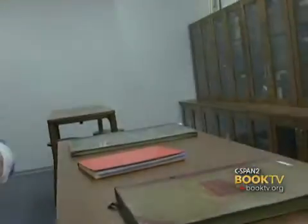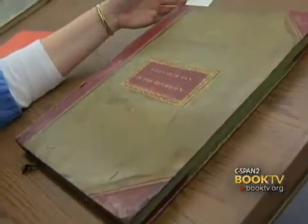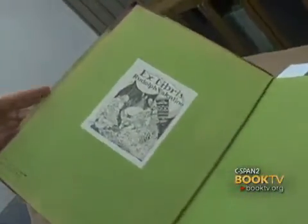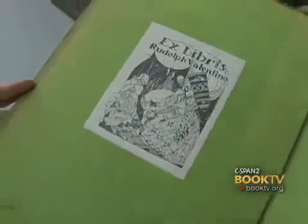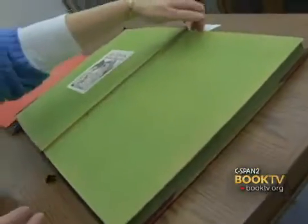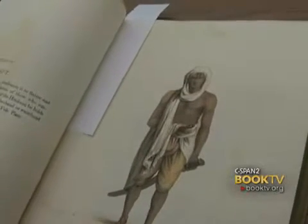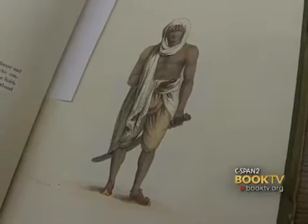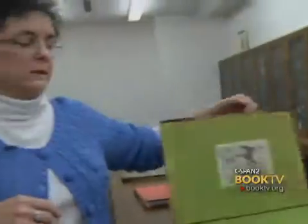Okay, now this is one of the books that is probably one of our most interesting. This is a book of costumes that was printed in 1807, and it was owned by a former actor whom a lot of people may recognize. And we don't know for sure that he used this to design his costumes, but you will probably recognize some of the pictures in here. These are hand-colored plates, and when Rudolph Valentino owned this book, it was at that time 100 years old. So he was really trying to find a unique source.